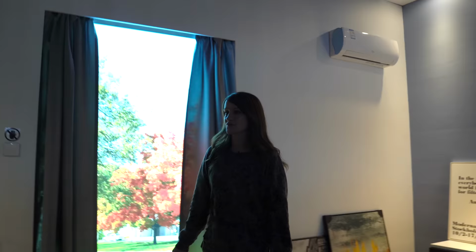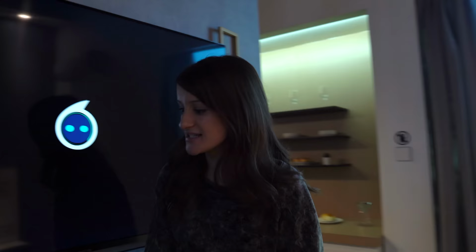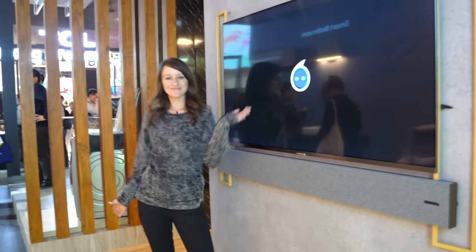Welcome to the smart bedroom. What I absolutely love about these TVs is the design. It looks so cool. It's like a little piece of art. Oh, for some reason I wanted to touch that and it says don't touch it. But I'm like, oh, I should touch that. No, I shouldn't touch that. What else do we have?